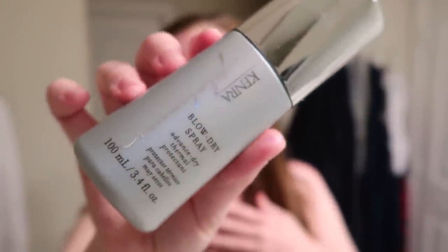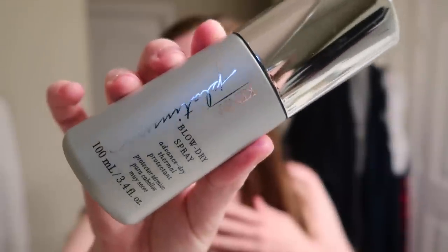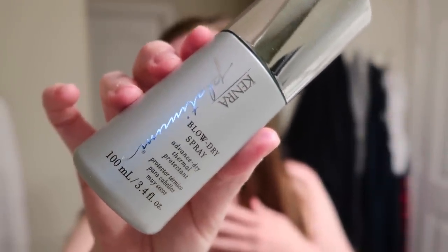So what I have been using and absolutely loving is this Kenra Platinum Blow Dry Spray. It really works so, so well. Let's see if we can get it to focus here. It cuts down on dry time. It smells really nice, but it doesn't have an overpowering scent. It's kind of a tropical scent, so it's nice for this time of year. And it makes my hair feel really silky, and I like that I'm protecting it from the heat.